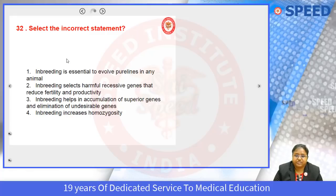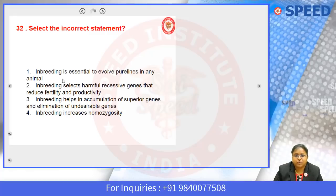Select the incorrect statement. So read the statements and tell me which is incorrect. Inbreeding is essential to evolve pure lines in any animals. Of course, it is necessary for pure lines. Inbreeding selects harmful recessive genes that reduce fertility and productivity. Just keep that in mind. Inbreeding helps in accumulation of superior genes and elimination of undesirable genes. Inbreeding increases homozygosity. So which will be incorrect?